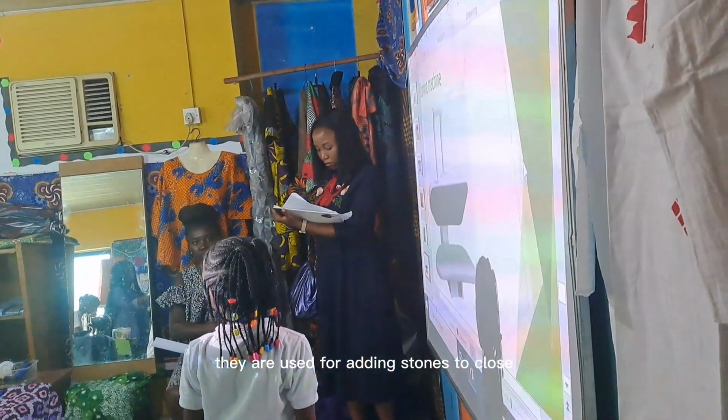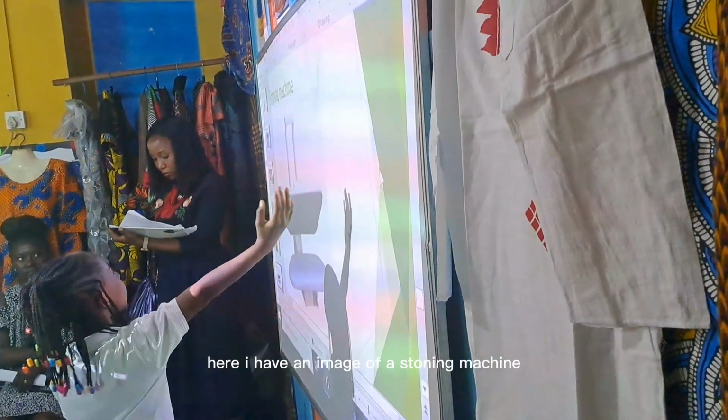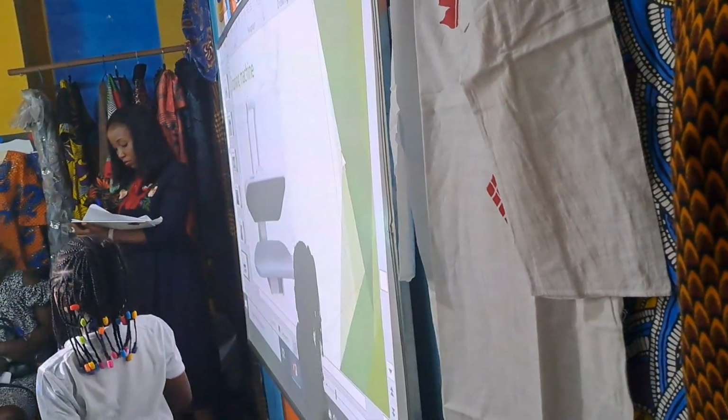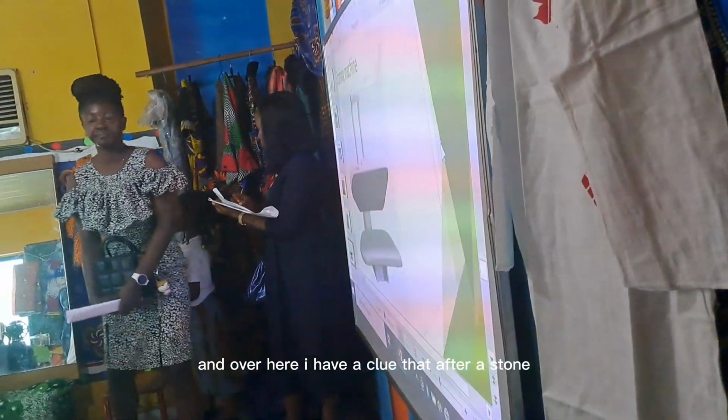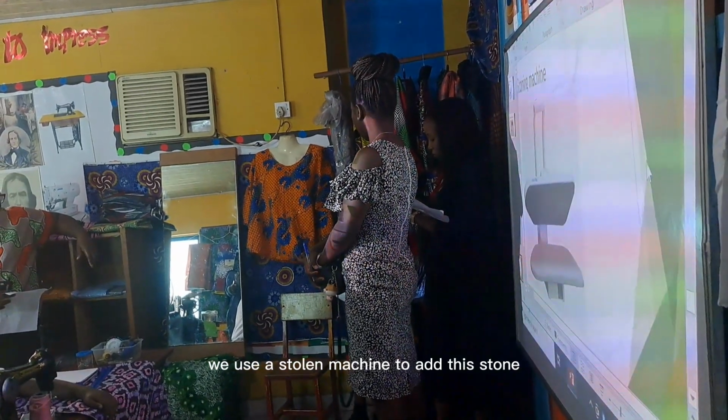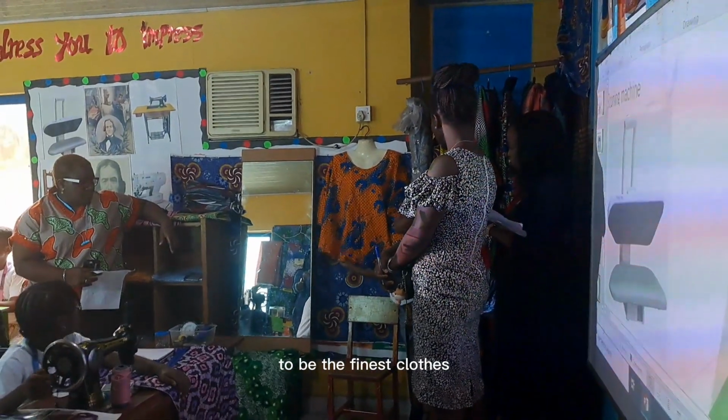For adding stones to clothes. Here, I have an image of a stoning machine. And over there, I have a clothes that after sewing, we use a stoning machine to add stones to beautify the clothes.